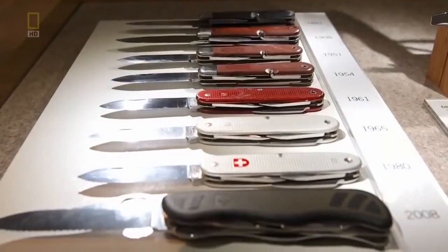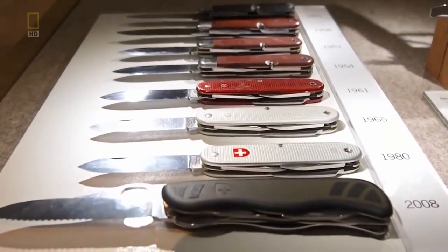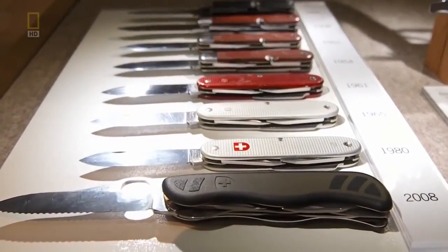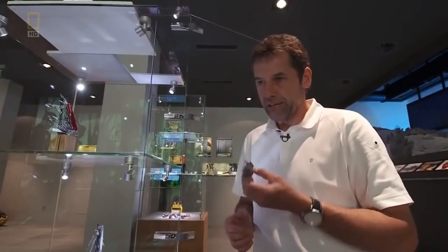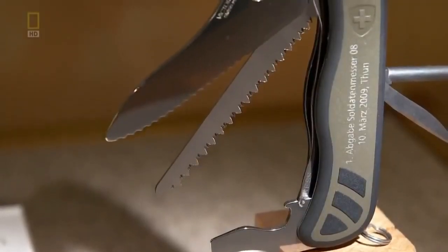Today, even the German army knows where to come for the real thing. The Swiss Army gave us the permission to sell the Swiss Army soldier knife worldwide.